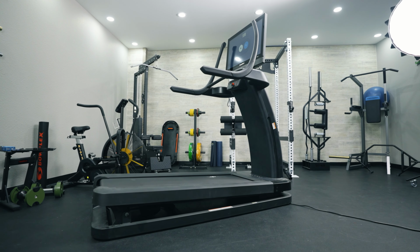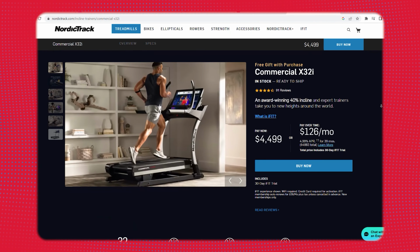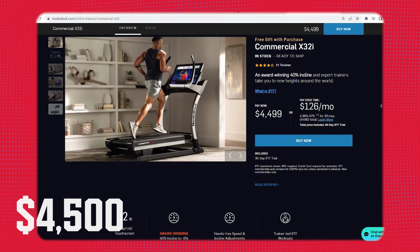Now, this is a costly machine. Like, what would be your guess? Because when I'm looking at it, I'm thinking $3,000. No, I was severely wrong. It is $4,500. Now, there is financing available, but you have to be really committed to your incline training in order to spend that much. But again, the incline is the selling point to this machine.